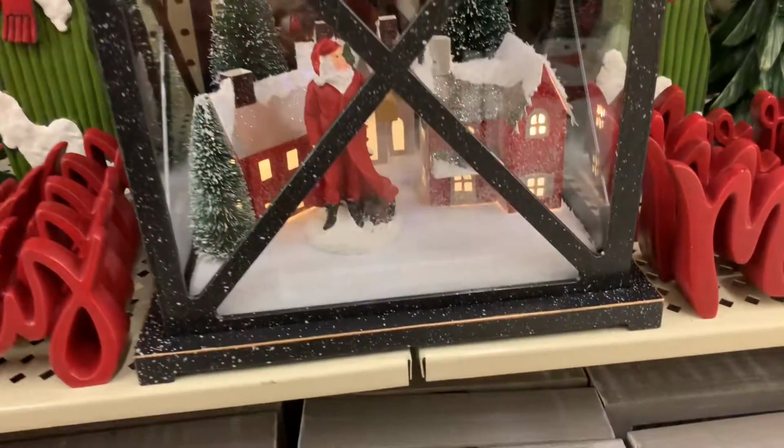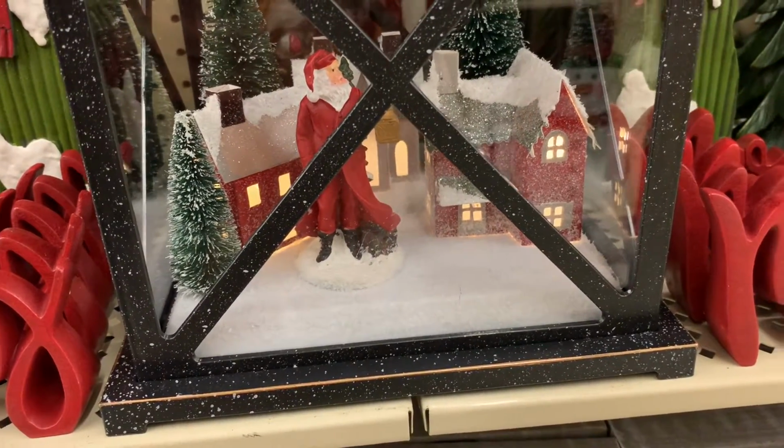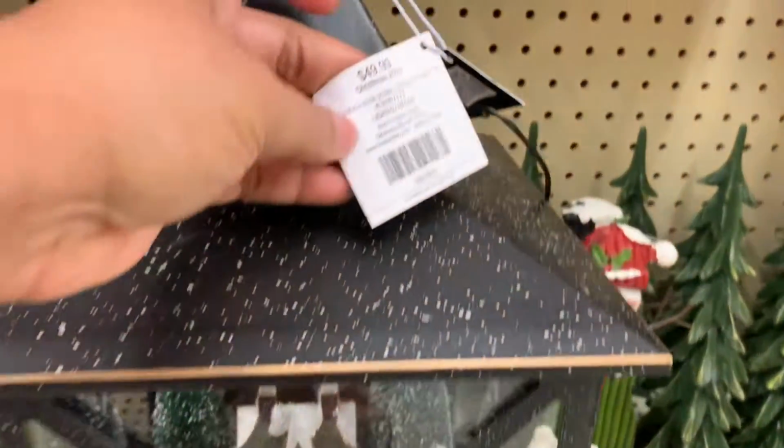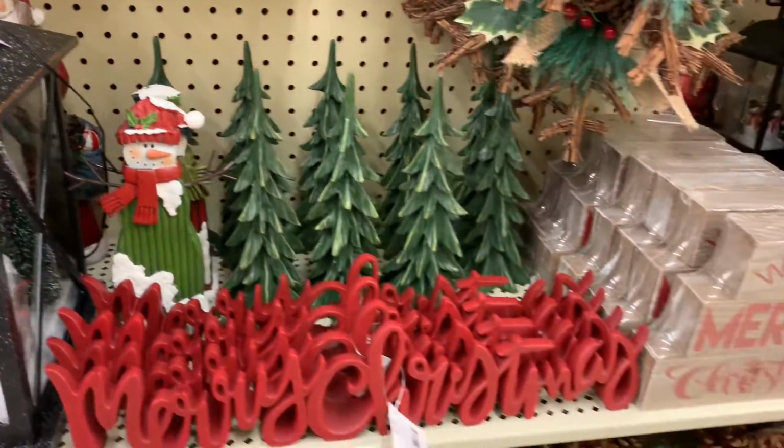Here's another lantern with an even bigger little village situation in there, and it lights up so pretty. I love that it's the inside of those houses that light up. That is very cool.